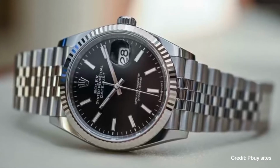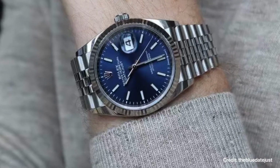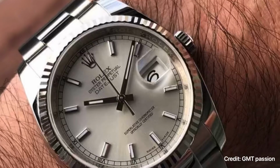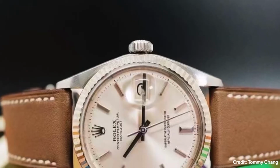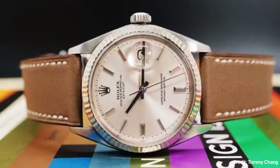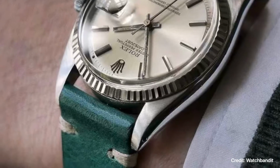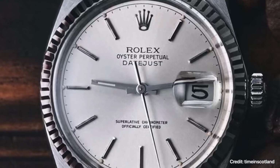A Datejust, another classic and unmistakably Rolex. The standard 36 mm is also a good size. But despite its comeback recently as a great value for money vintage Rolex, a Datejust with fluted bezel still has a stigma of being an old man watch.